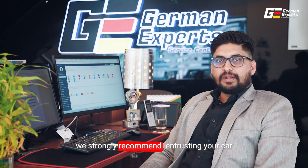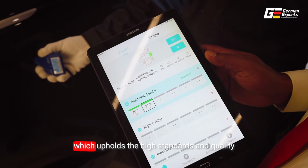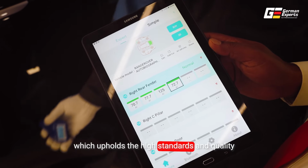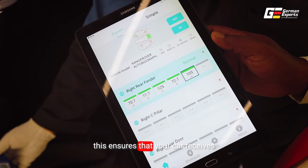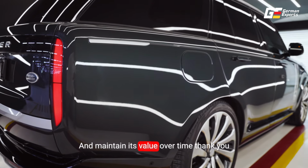We strongly recommend entrusting your car to a reputable body shop which upholds high standards and quality. This ensures that your car receives the care which it deserves and maintains its value over time.